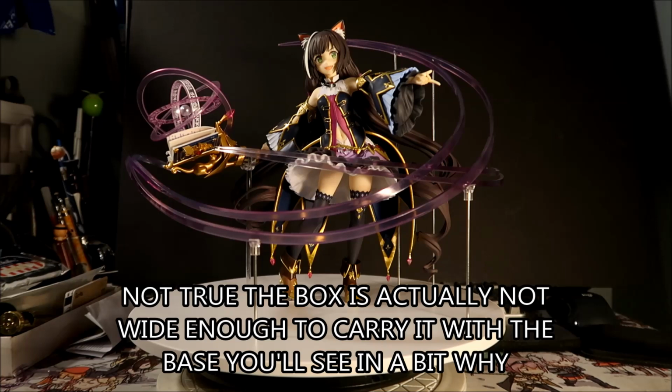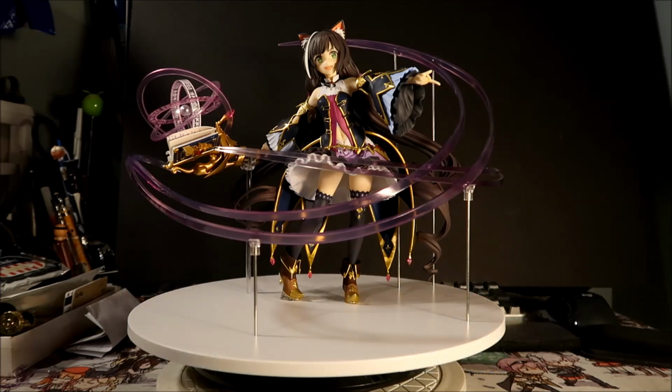I wouldn't want any kind of dust or anything to get on this figure. You should display this figure inside a case. This would probably take up most of a Detolf, is what I want to say. It's ginormous. Because of the base, it really takes up a lot of space. But it's absolutely beautiful.